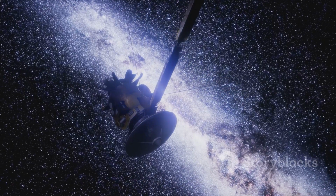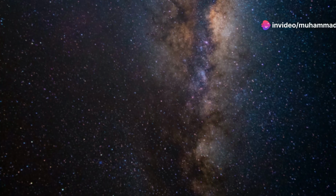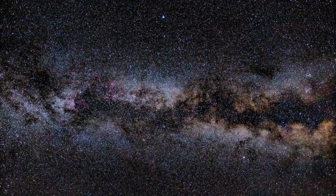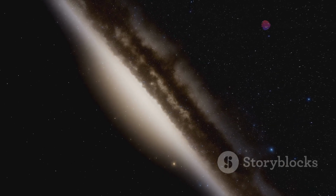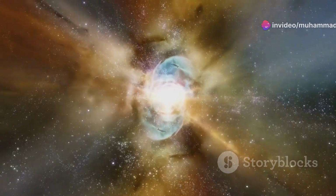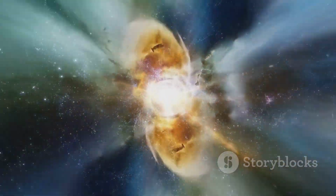As the Canis Major Dwarf orbits our galaxy, it stretches and distorts, leaving a trail of stars and gas in its wake. This stellar stream, known as the Canis Major overdensity, wraps around the Milky Way like a giant luminous ribbon. The discovery of this overdensity provided compelling evidence for the ongoing interaction between the Milky Way and its smaller companion. Astronomers believe that over billions of years, the Canis Major Dwarf will be completely absorbed by the Milky Way, its stars becoming part of our own galaxy's tapestry.